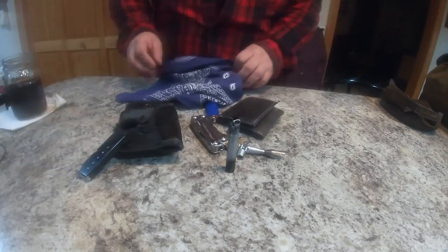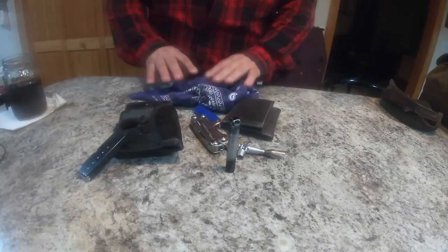So there you have it. That's it. In a nutshell, that's everything that a certified Maine Hillbilly Redneck carries in his pocket every day.